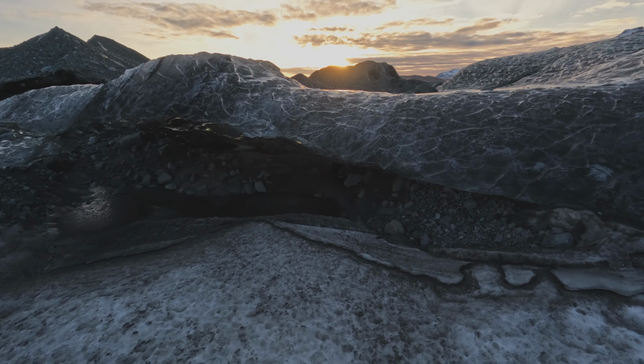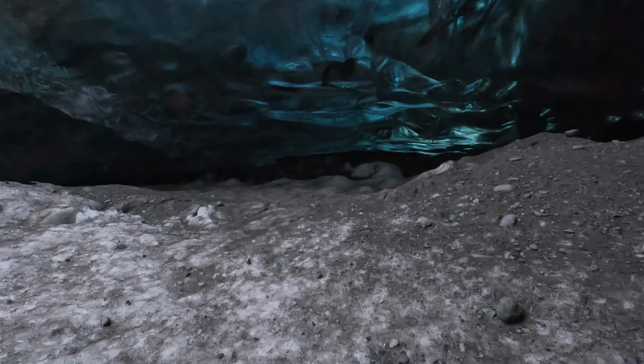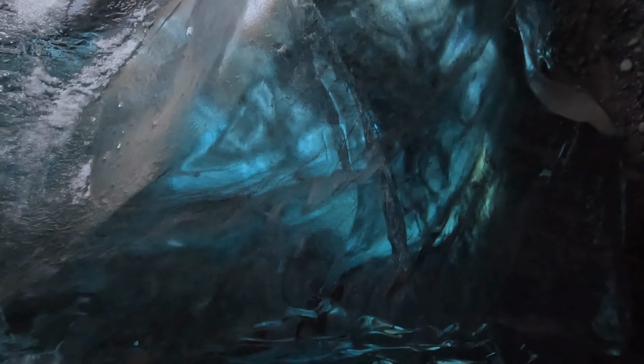When the time arrived, it did not disappoint. Getting to walk around on a glacier and through a series of ice caves was a major benefit of a trip to Iceland during the winter months.